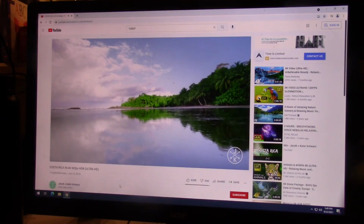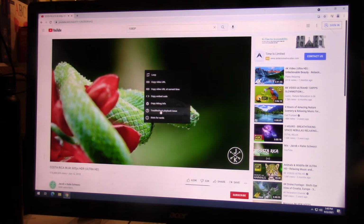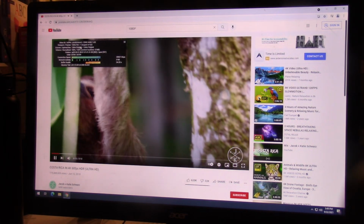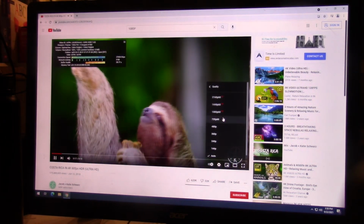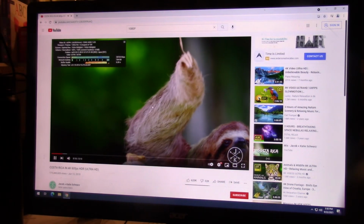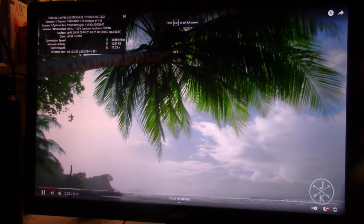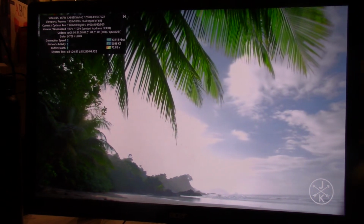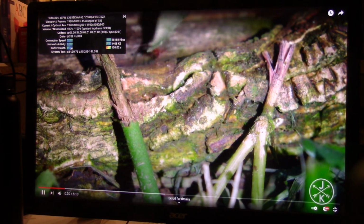Alright, so we are on this video here, Stats for Nerds. So far, I only see one dropped frame, but this is at 720p 60, so let's go to 1080p. It's going to drop a couple, I think. No, it hasn't. Oh, yeah, it has. It is dropping frames like crazy. Yeah, so in full screen it is.